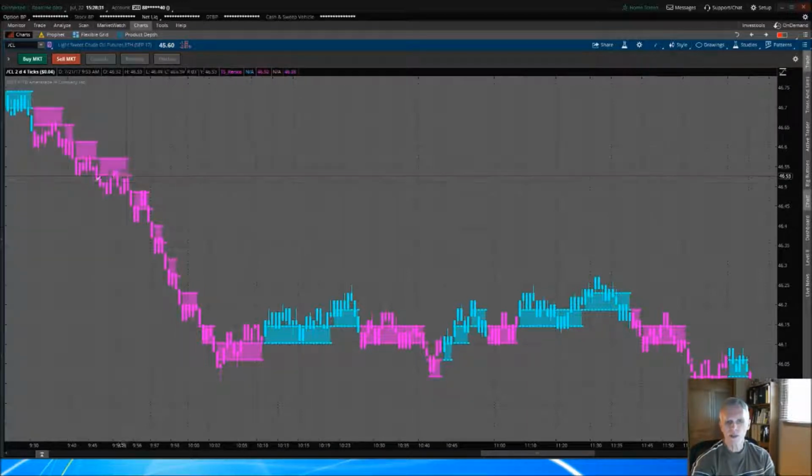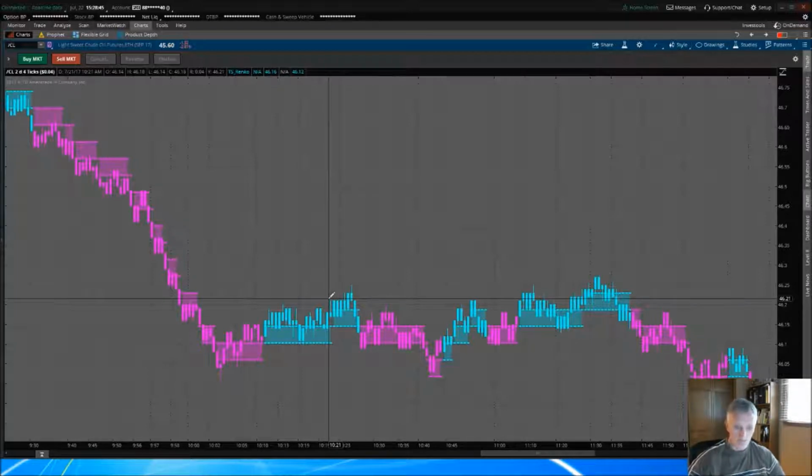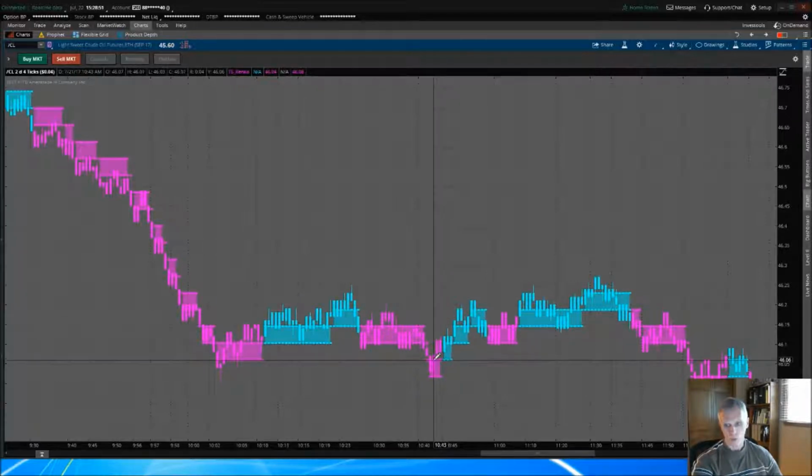All right, so let's take a look at this. Okay, first off, magenta means I'm only taking short trades, whatever I'm trading. Cyan means I'm only taking long trades when my method materializes. Magenta short, cyan long. Magenta short, cyan long.